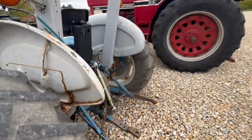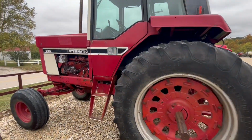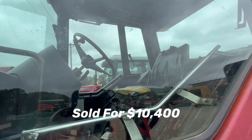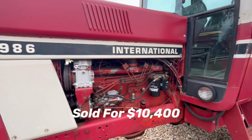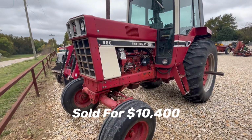Pretty nice 986 International. Tractor came from down around Owensville or Bland, I believe. Runs really good, sounds good, shifts good, TA is good. Just a pretty clean old tractor. She runs pretty good.